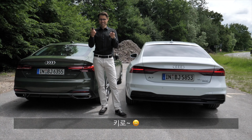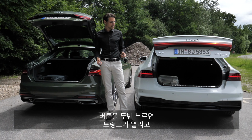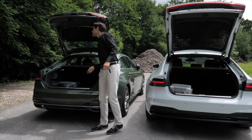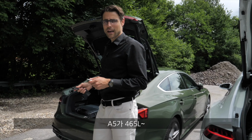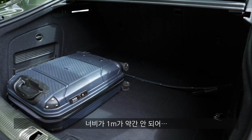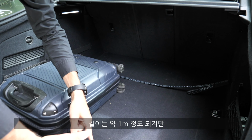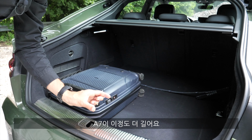I got the key, and here I can open the trunk by pressing twice. It's a very impressive setup here, isn't it? And you can see if I'm in the highest position, I can pretty much stand underneath both of them. And the trunk difference is, here we have 465 liters with the A5. And you can see a meter, 40 inches, hardly fits in here. So the width, the A7 is that much wider in the trunk, and the length here is 1.06 meters or 42 inches. And here, the A7 is that much longer.